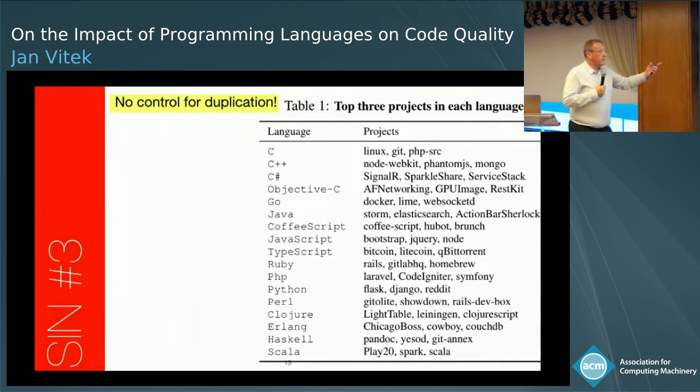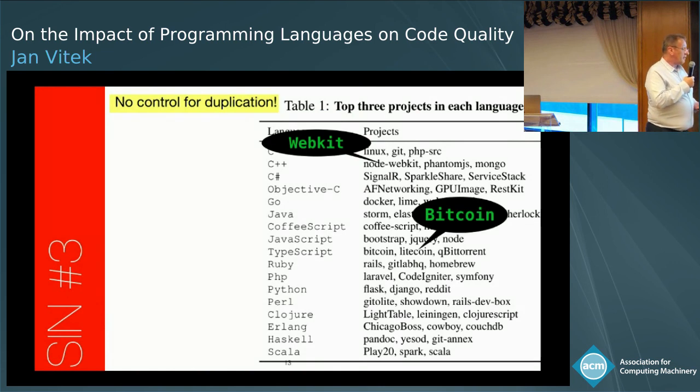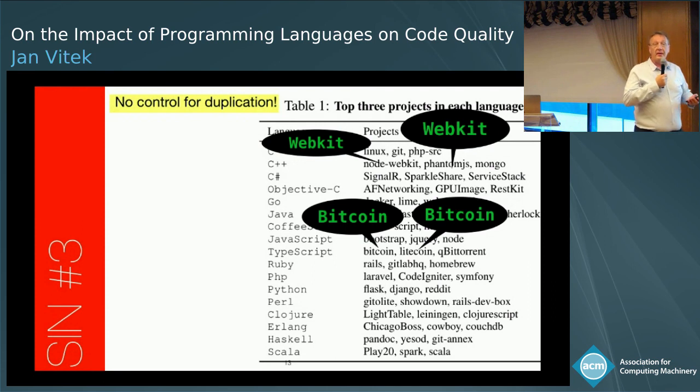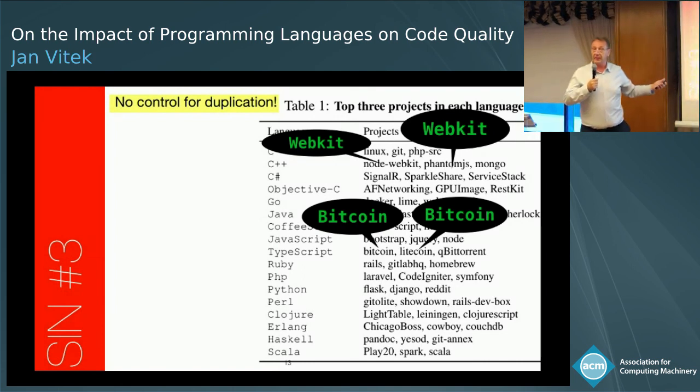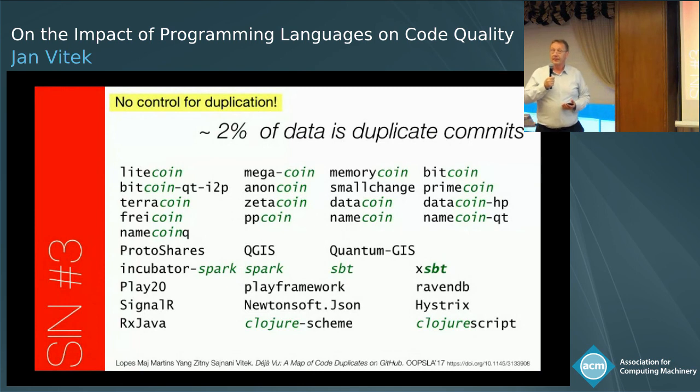So remember this table. I said that this is WebKit up there, and there's Bitcoin. There's WebKit again. There's Bitcoin again. So in the biggest projects, we're double counting some of the code. Why are we doing that? Because they use GitHub stars to select the projects they included in the study. They just pick the projects that have the largest number of GitHub stars. Which means that, in particular, they included 17 variants of Bitcoin, and other completely duplicate projects. So 2% of the data, which is not huge, but may still skew, is complete duplicates.